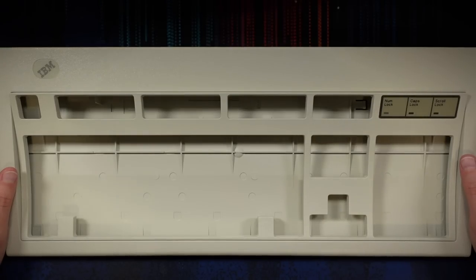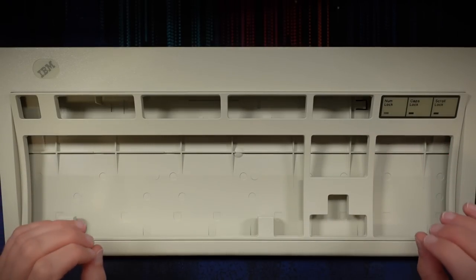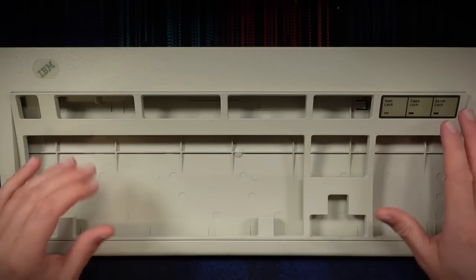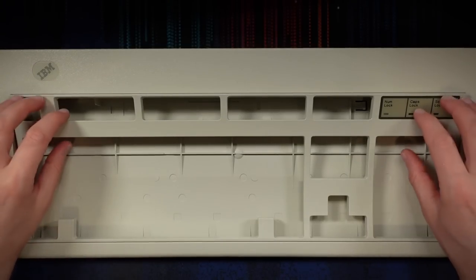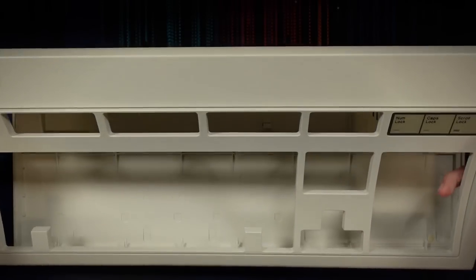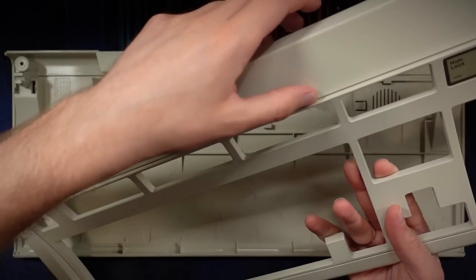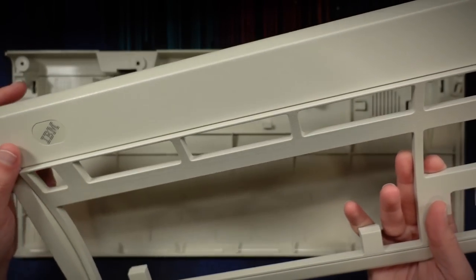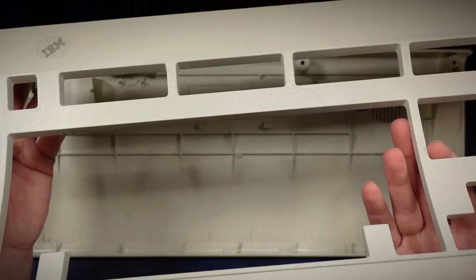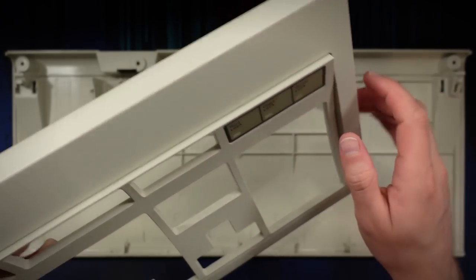And here we are with the power of editing. The cleaning is done, so it is a good thing that I took this and cleaned it elsewhere, because what I ended up doing is basically scrubbing each half of the case in the sink, and that allowed me to give it a really good deep clean. I used an old soft bristle toothbrush and gentle soap, just dish soap, and warm water, and I scrubbed it and cleaned it, and it came out pristine, like pretty much as flawless as the day it was made.